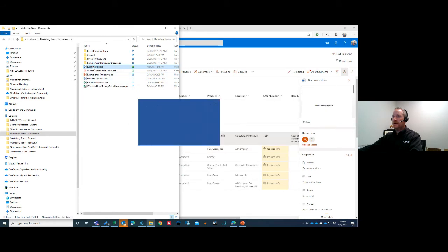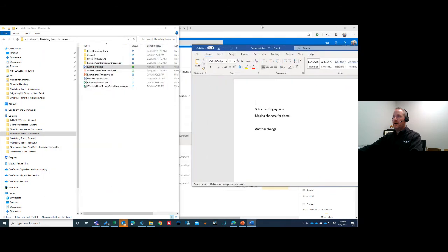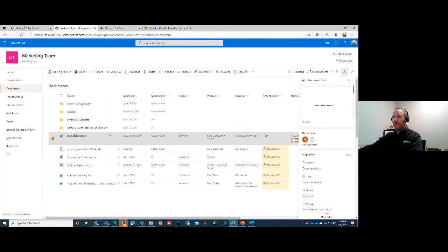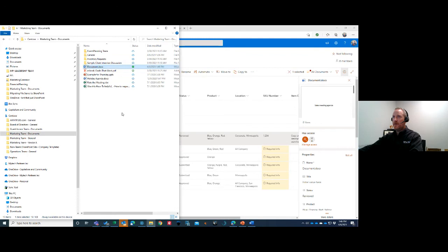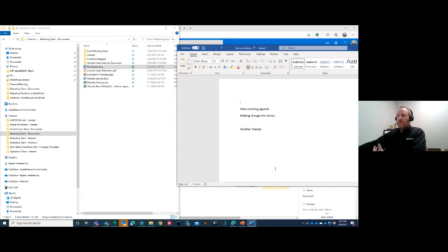So now I'm going to open up here. I'm opening it up here locally. There, it's there. So if you recall, I opened the document up here, made a change, and then I went here, and within a couple seconds, I opened it up here, and it shows the same changes. So that's basically the point: it's constantly saving in the background.